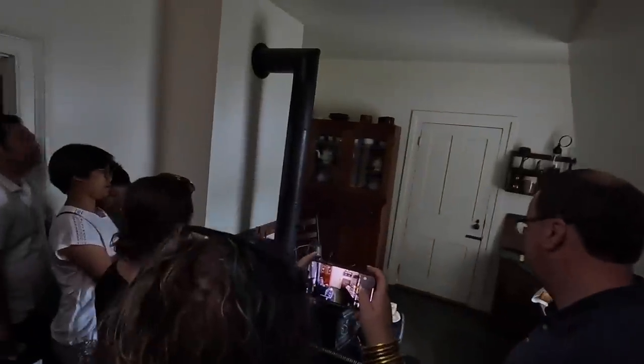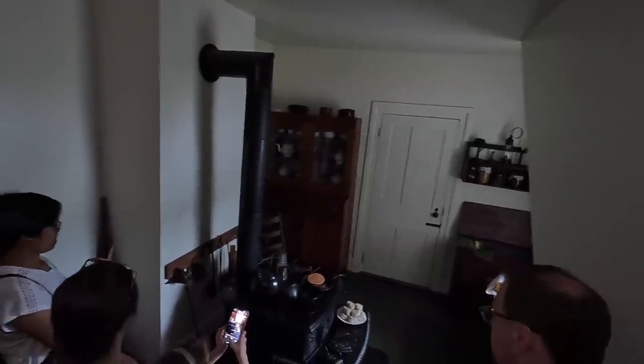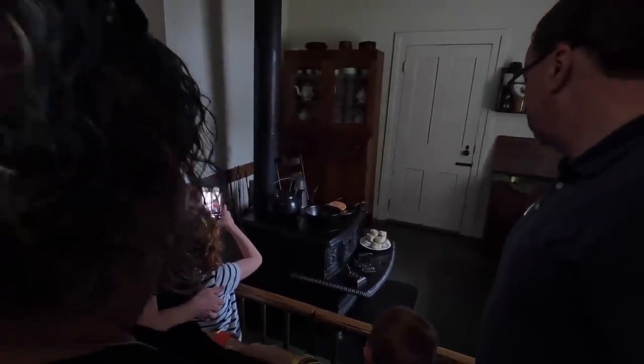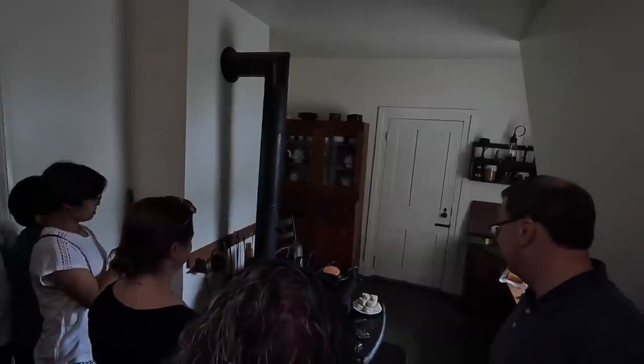The last room of the house that we'll be talking about. It's centered around that stove there, the Royal Oak, model number 9, 600 pounds of cast iron, a Lincoln original to 1860. It is a working beast. Mary Lincoln loves that stove. She wants to take it with him to the White House.